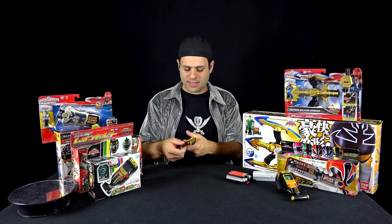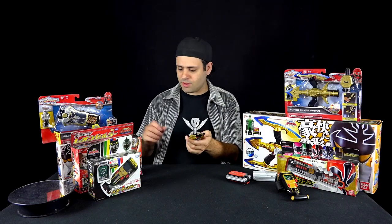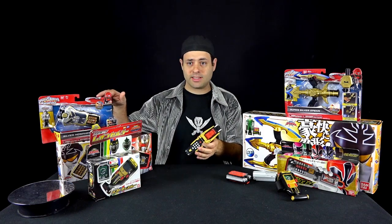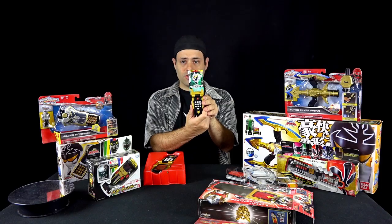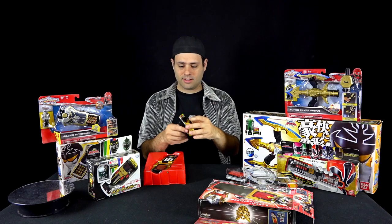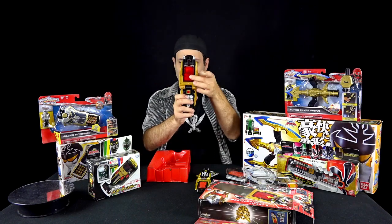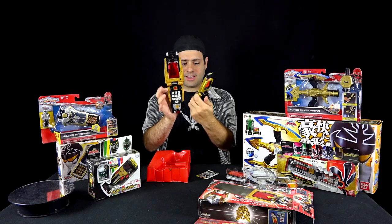If you look at the history of 6th Ranger Morphers, it makes it even more confusing for me as to what people were expecting from this. The Japanese cards were smaller, but even so, if you were to put the smaller card in the American Morpher, it still doesn't fit. Japan got this pretty thing with see-through plastic. This is a sticker. There's a pretty big size difference.